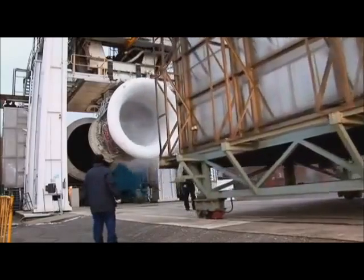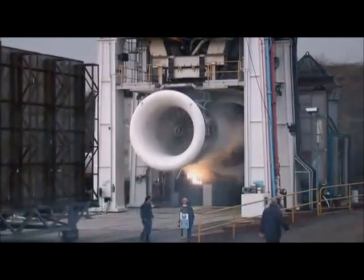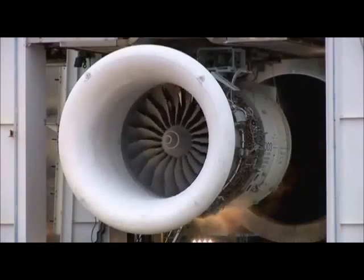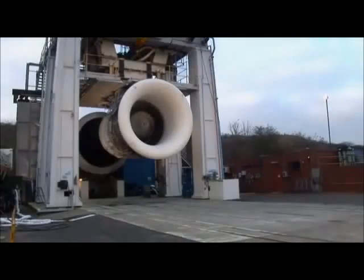The cold start test is a very important test. We need to be able to start the engine under cold conditions, cold as minus 40 degrees. Removed from its giant freezer, everything must still work perfectly when the engine is started. We have to make sure that the gearbox will turn when we start the engine.